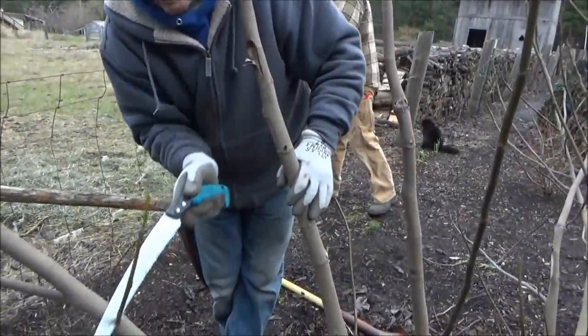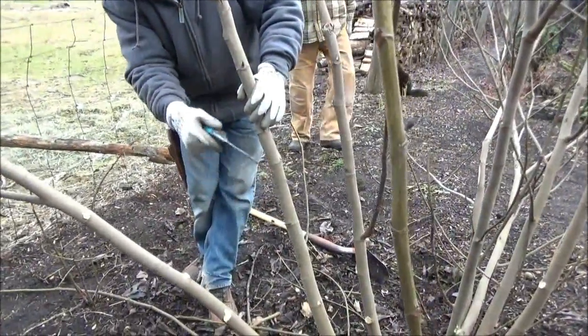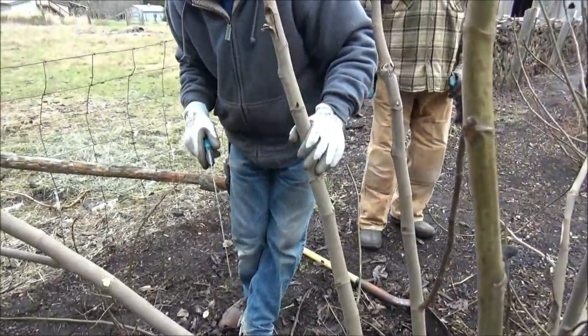Now, will new branches grow from any of this down here? All over the place. See, all that stuff we just took out is one year's growth. It all happened last year.